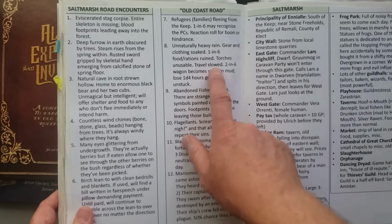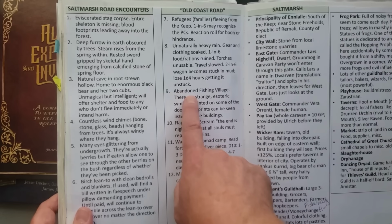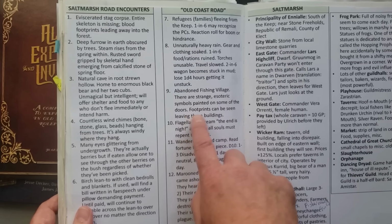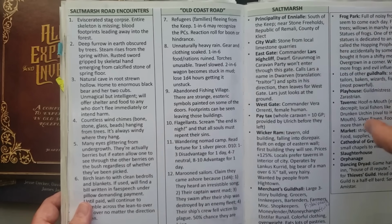They did get the rain where they got stuck and it made their torches unusable. So I remember that one. And then they came across an abandoned fishing village. It says there are strange esoteric symbols painted on some of the doors. Footprints can be seen leaving these buildings. So that was on the way to Saltmarsh.